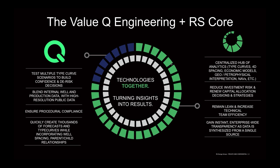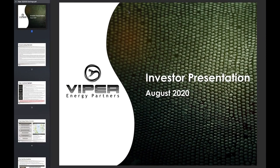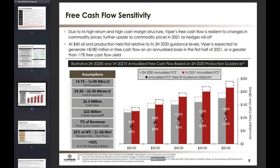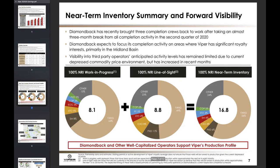So let's first begin with, well, where are we going to look? For that, I'm going to turn to Viper's latest investor presentation. These investor presentations are great to dig through. It provides excellent operational highlights from the last quarter, provides guidance of what they're planning to accomplish in the next few quarters, provides additional items. Every one of them varies, but this one provides guidance on cash flow sensitivities, distributions of their inventory, so we can get a great understanding of that.